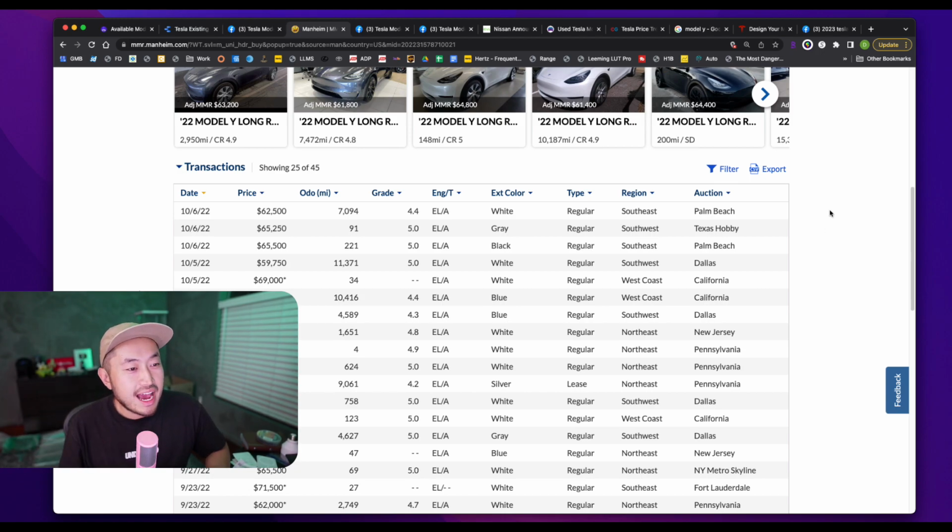And so taking a look now at the auctions, we are finally in the 50s in the auction. So this is great news for everybody that's been waiting so far. It looks like the market is really starting to turn on these used Model Ys, and there's no longer the opportunity where you can buy a brand new Tesla and flip it. In fact, if you bought a brand new Tesla right now, you are losing 10 to 20%.